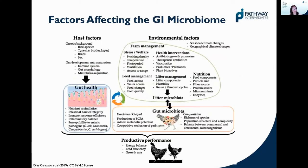Now, I quite like this image here, taken from a paper, because it shows just how many different factors influence the microbiome. The specific example here is in poultry, but it holds true for many animals as well. So we have genetic factors that can affect these. You've got the bird species, the type, whether it's a broiler or a layer, the breed, even the sex of the chicken affects the host microbiota. And environmental factors, seasonal changes, feed, litter management, nutrition, and supplements that we add into and out of the diet all affect the gut microbiota. And you want to get that balance right between a healthy chicken and productive performance, where you see a good growth rate. I think this highlights that quite nicely.